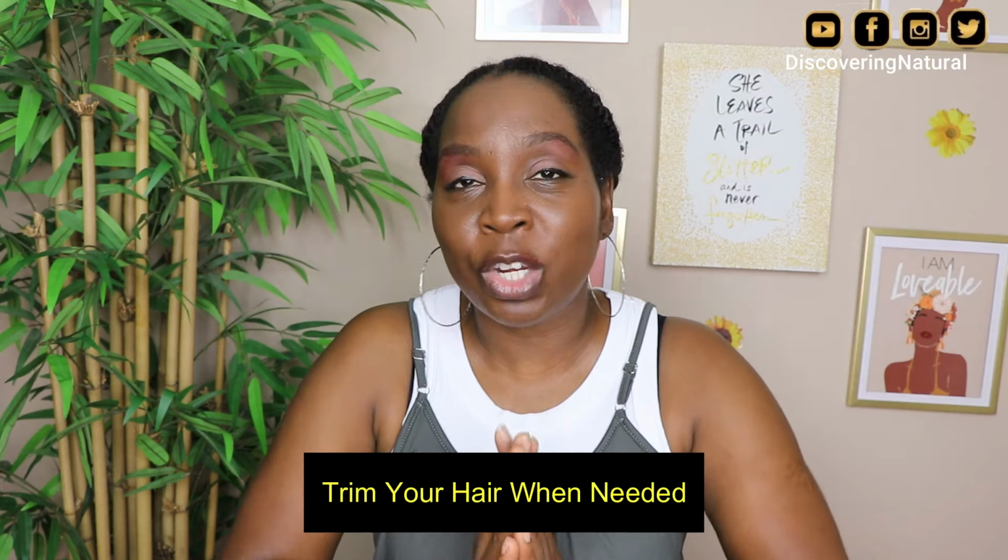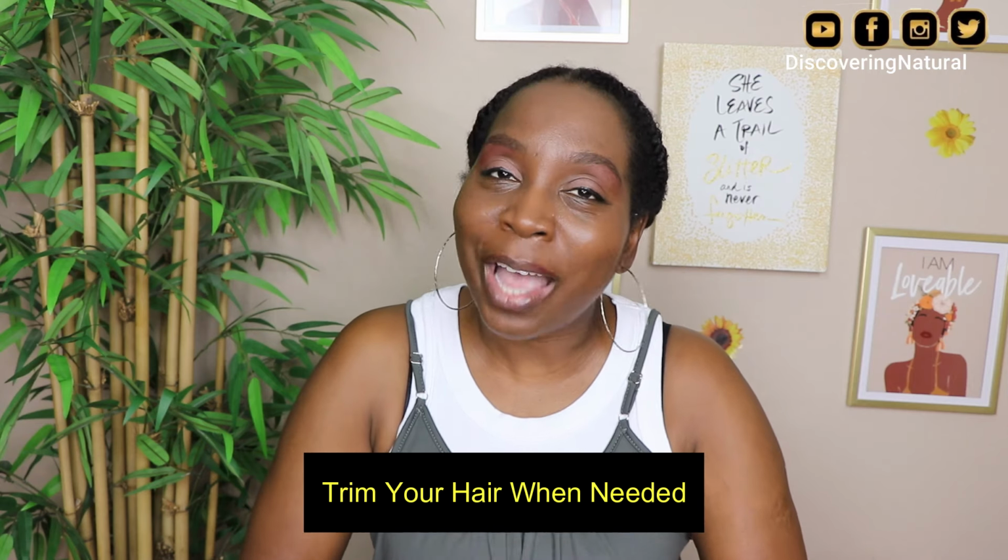Next, trimming your hair. Now, I don't have a schedule when it comes to trimming my hair. I just trim when needed. So you want to be checking your ends regularly to see, does it need to be trimmed? If it doesn't need to be trimmed, then you just make sure that you are taking good care of it. You can extend the period between trims when you take care of your ends well.